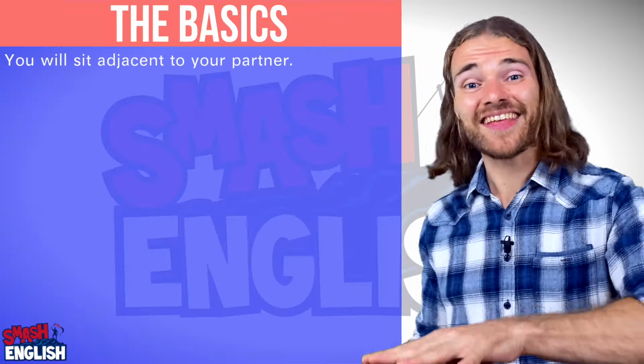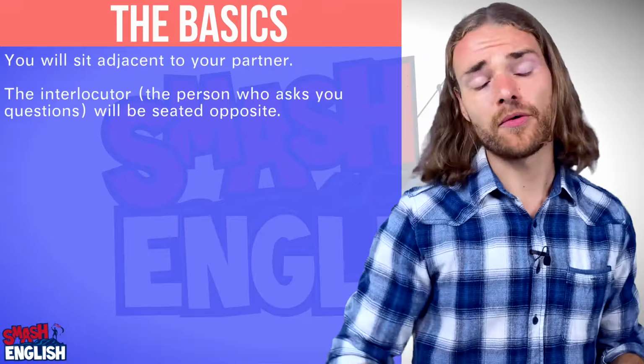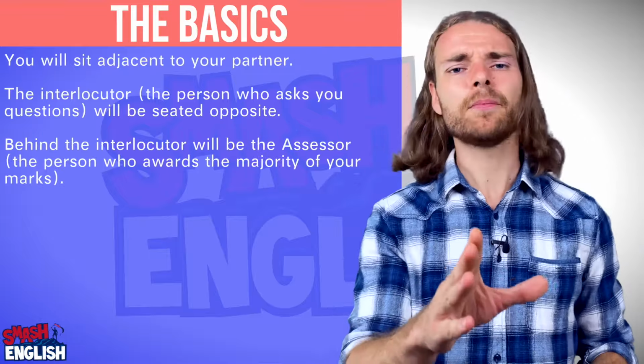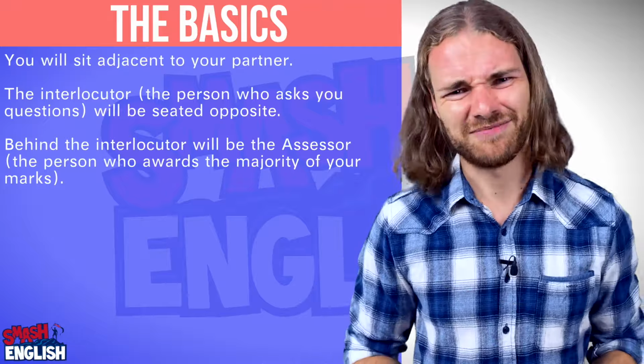You will then sit down with your partner opposite the interlocutor, the person who speaks to you. Behind the interlocutor, there will be an assessor, and the assessor will be writing things.